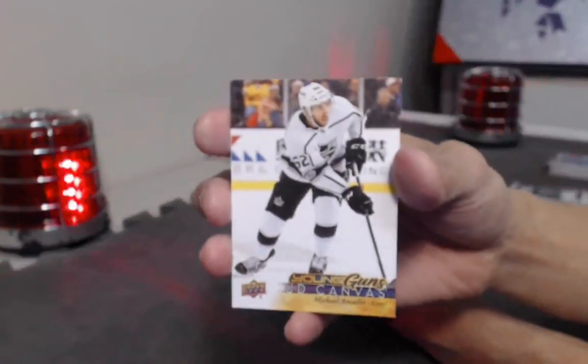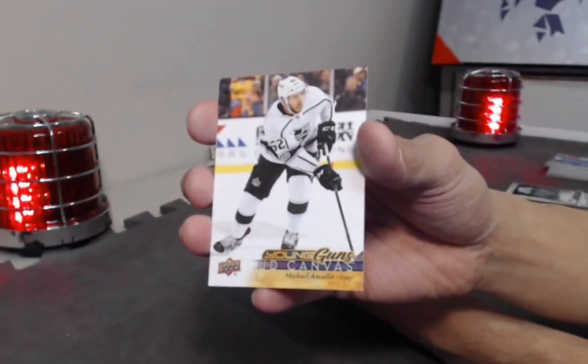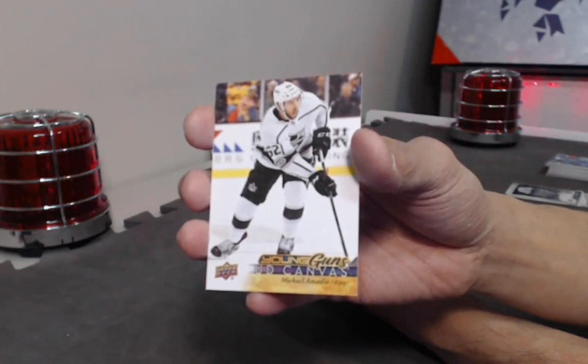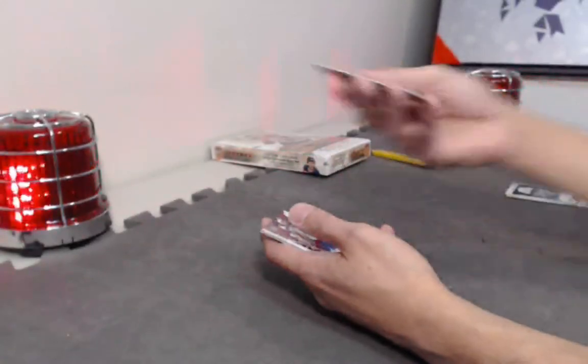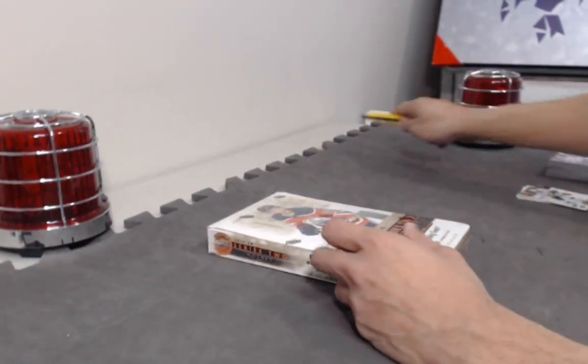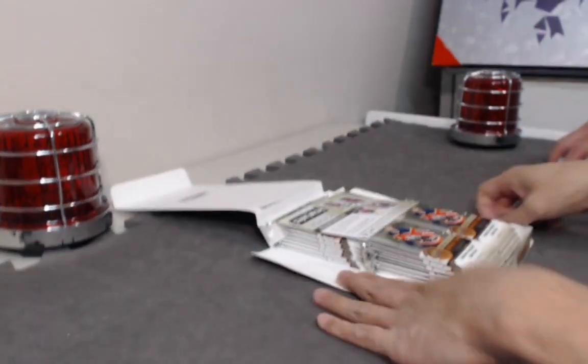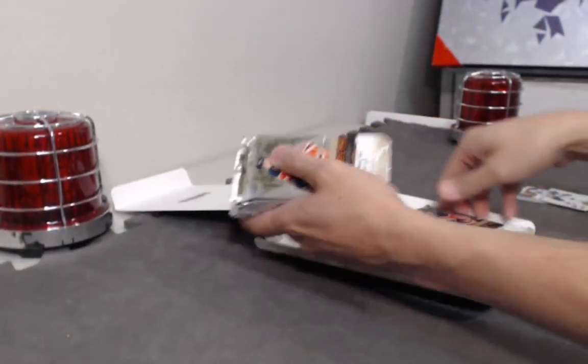Michael Amadio. Or is it Mario? I know we were saying it wrong the first few times, and then we corrected ourselves. Yeah, it's Amadio. Michael Amadio. Correction on the name.